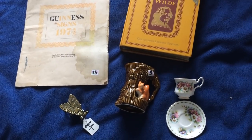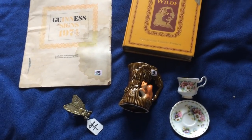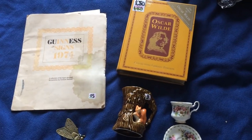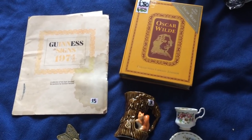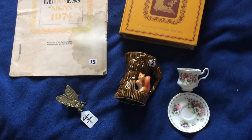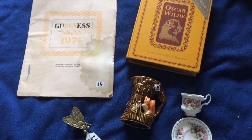Hi guys, so I'm now back from the charity shops. I actually got a really good deal on this stuff from a charity shop where I know the manager basically. So I didn't pay the prices that are stickered up. I actually paid £24 for a lot. I'll go through individual prices I paid as well.